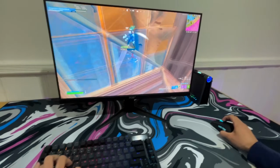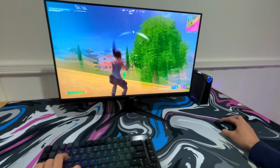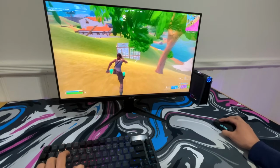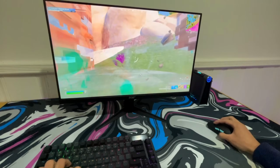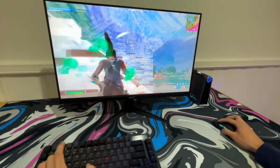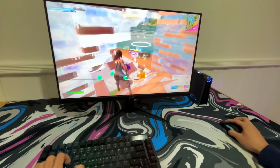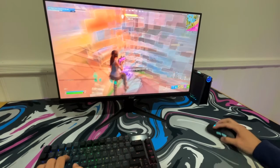Chill, relax. Crack. Oh my god, I can't aim. Please don't frame drop. Please don't frame drop. What the heck? Full box. Oh my god! I couldn't even see him and I killed him. I don't know what I'm looking at with these frame drops.